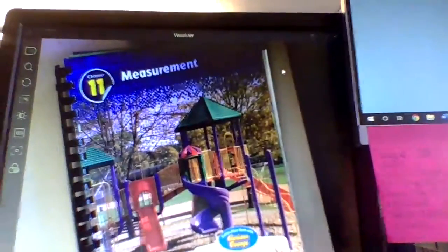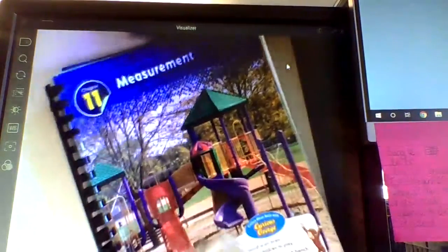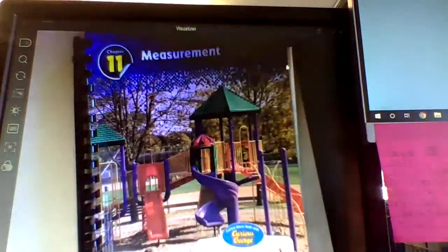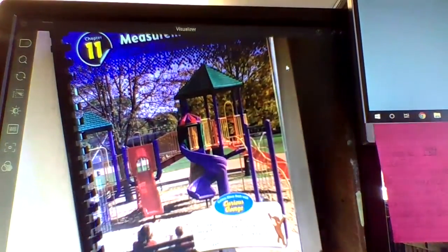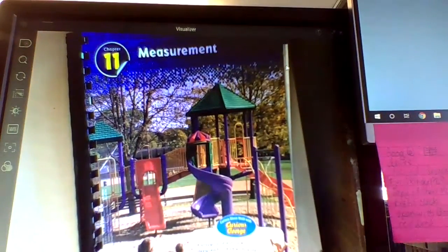It's called Measurements. I'm going to turn my paper computer around so that you can see the book, all right? Give me one moment. Ooh. Got a little dizzy there, right? Let's see, can you see the whole book? All right, measurement, chapter 11.